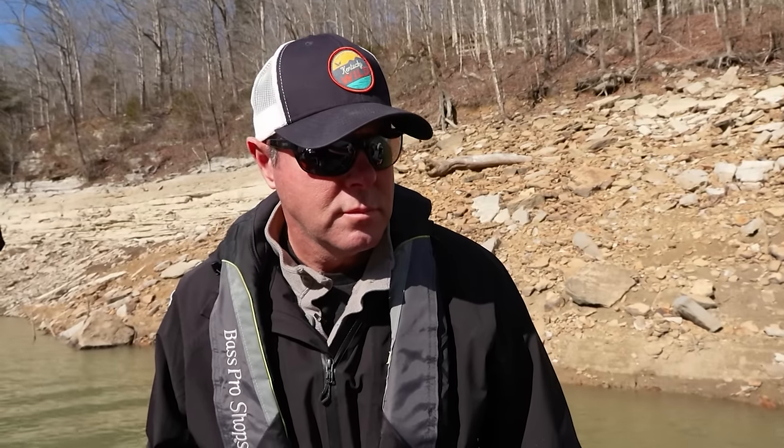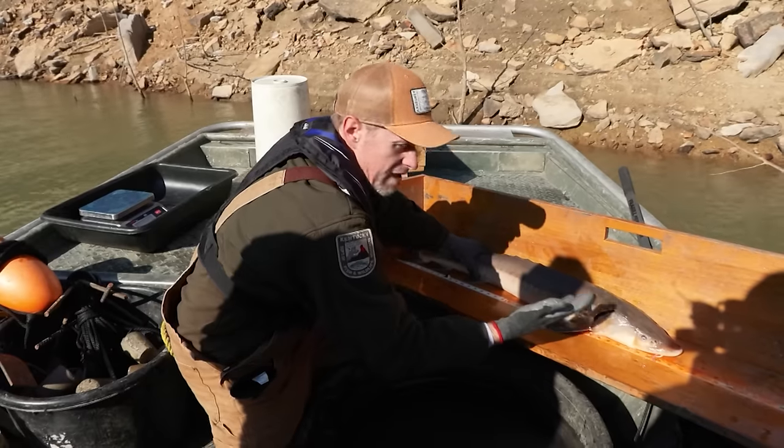Their vision is not super poor, but they don't have highly developed vision. They feed by taste, and they rely heavily on their sense of smell. It has a cartilage skeleton. They are the most primitive, or ancestral, of the bony fishes, and so essentially they're living fossils and haven't really changed much since prehistoric times.